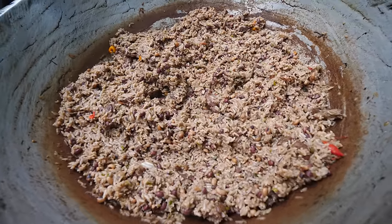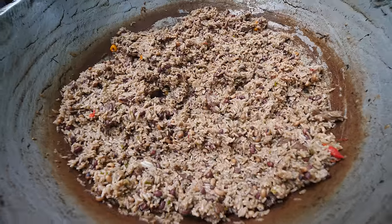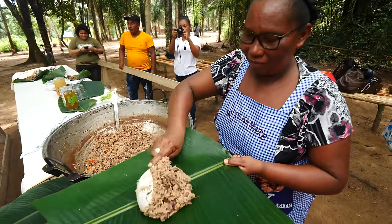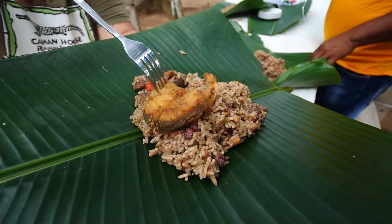I guess first time I ever see that. Pot to table. Literally pot on the table. This is really amazing. We're gonna be serving the cook up onto a plantain leaf, right? That's right. Plantain. All right, here we go. Put the fried fish. There you are. Very nice.